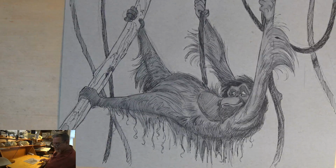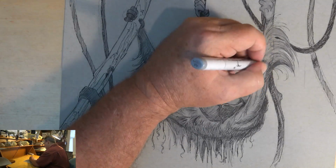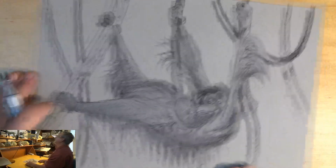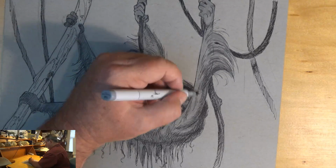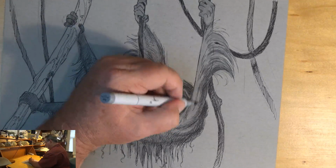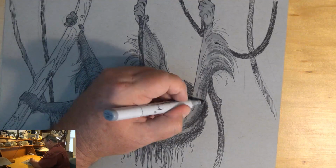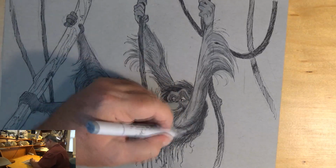So now what I can do is jump over to my number 4 and just hit a couple of darker areas here. By the way, that marker you're using, is that a warm gray 1 or 3, or a cool gray 1 or 3? This is a cool gray number 3, and now I'm using a cool gray number 4 for some of these shadow areas.